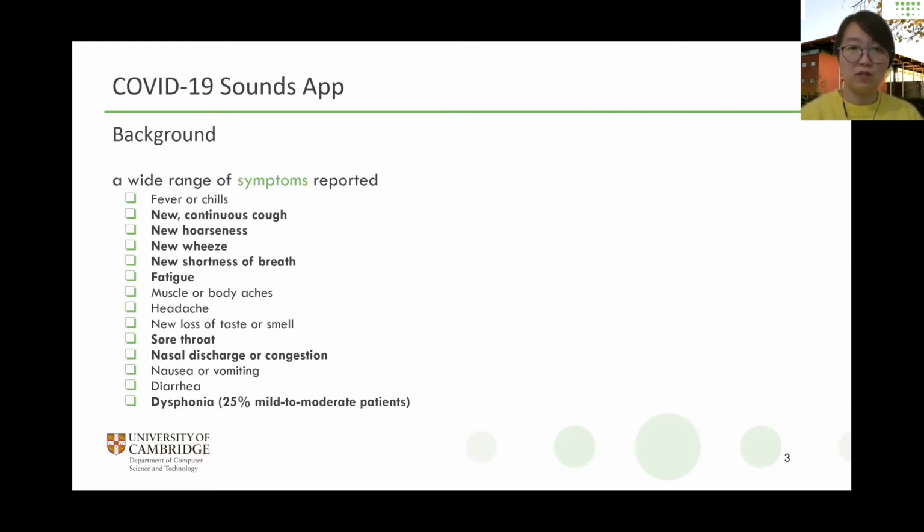The background of this research is that, as we know, there is a wide range of symptoms reported for the disease, and many of these symptoms are highly correlated with human sounds, or can be perceived from sounds. For instance, these listed here in bold, including continuous cough, hoarseness with shortness of breath, and the last one is dysphonia, which indicates difficulty in speaking due to some disorders.